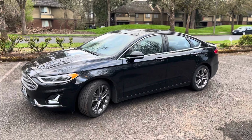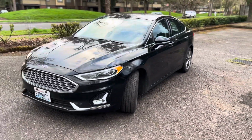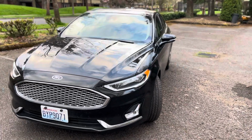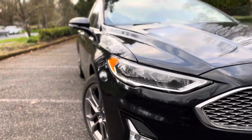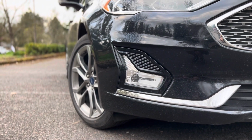This is not my car. This is a rental car from Enterprise. It is a 2020 Ford Fusion. It's in, I don't know what color this is, just black, with LED headlights and fog lights. These fog lights are so freaking cool, you guys.